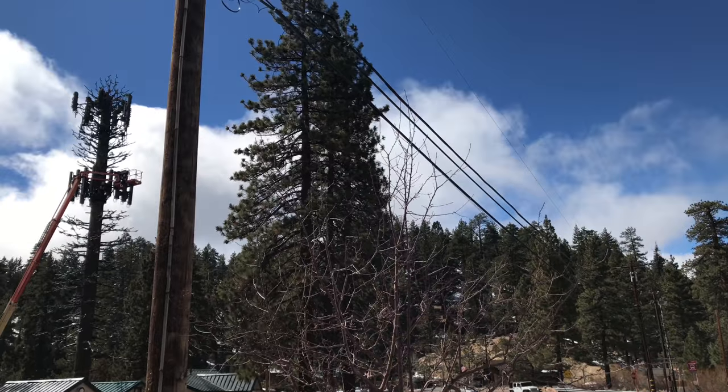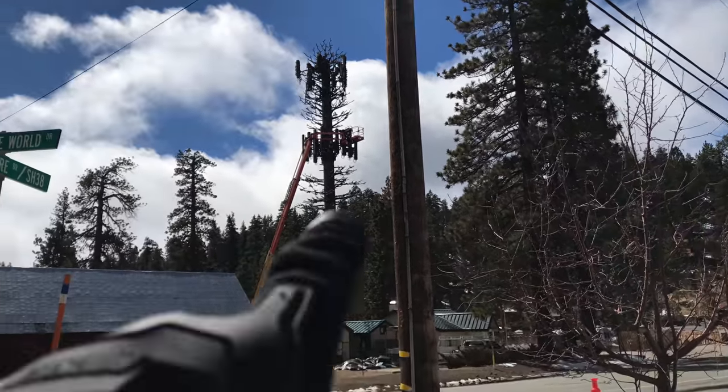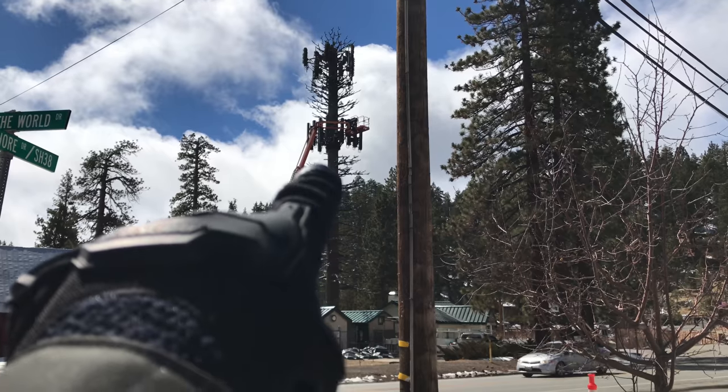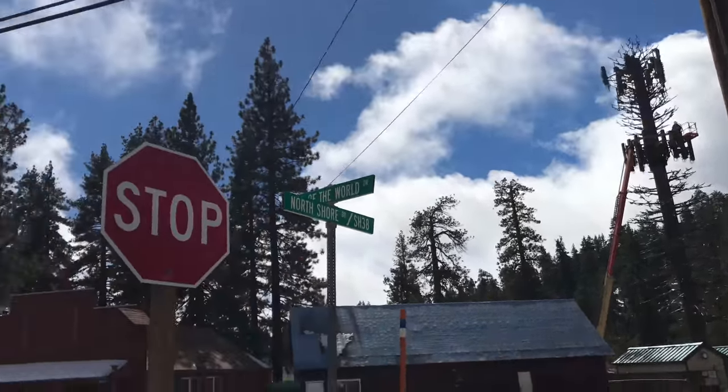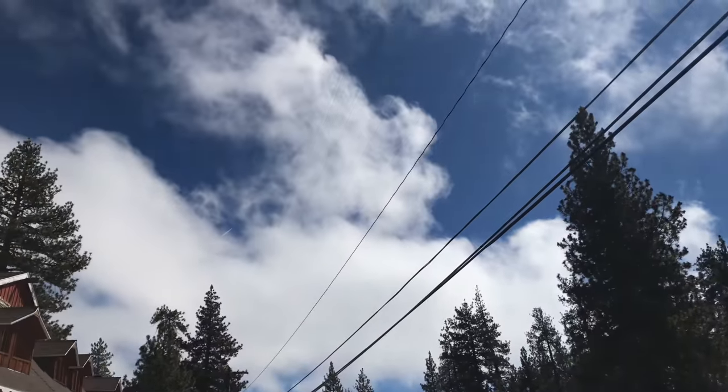And the clouds are rolling in right here. And look, there's a new cell phone tower right there. That's cool. They're building it right now as we speak. Super cool. Anyway, look at how fast these clouds are rolling, guys.